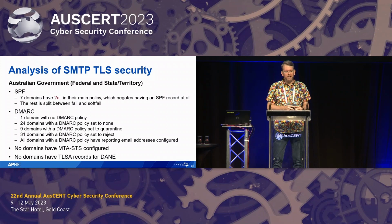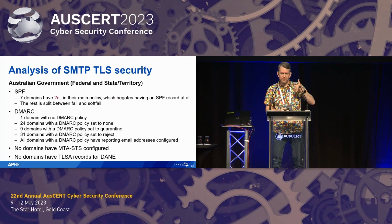So for the Australian government, SPF, 7 domains had +all in their main policy. This basically negates an SPF record completely. The rest were split between fail and soft fail. Again, 100% SPF coverage, so good work on the SPF side of things at least. Only one domain had no DMARC policy at all. Again, good to see there.